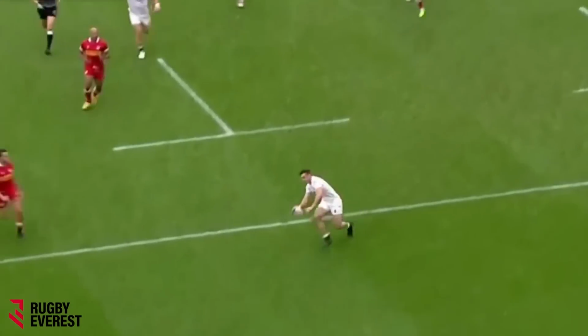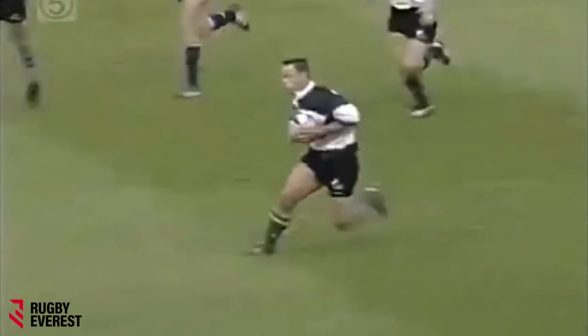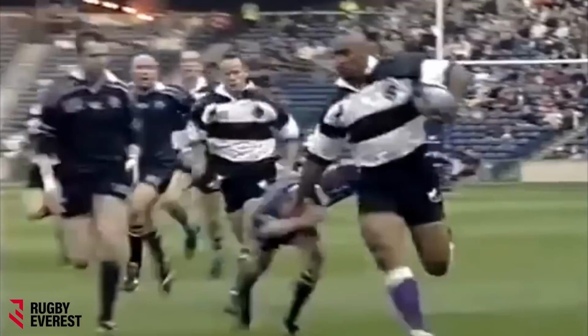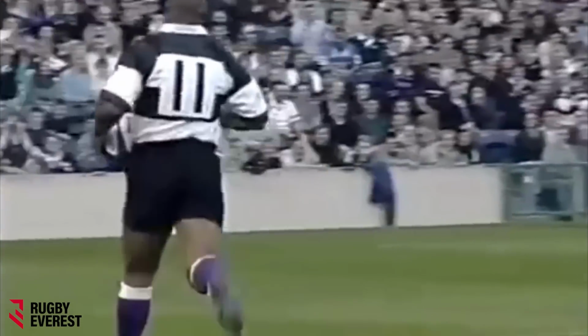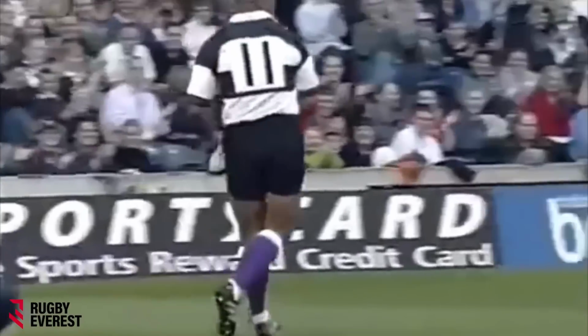Two players from the same... Hodge put the ball through on his knee. Here's the attacking counter skills. Surprise, surprise, here's Mr. Lomo again. Outside Patterson, outside McLaren. John Lomo scores his fifth try.